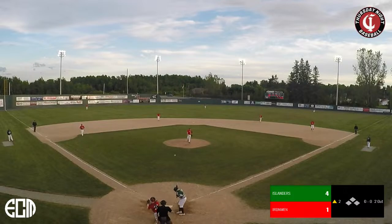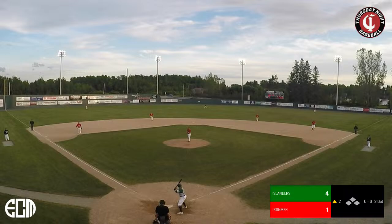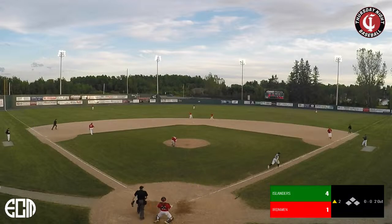That ball right down Main Street for strike 1. Heck of a web gem there from number 37 in red. That ball's hit back up the middle, and that's going to be a base hit.